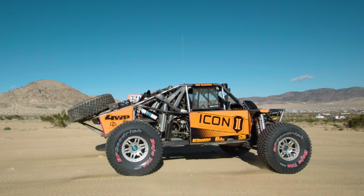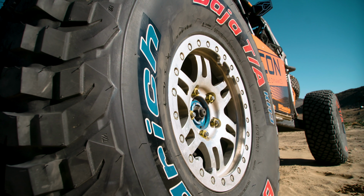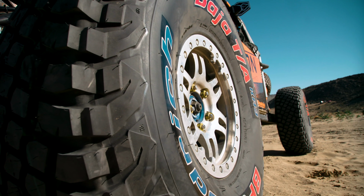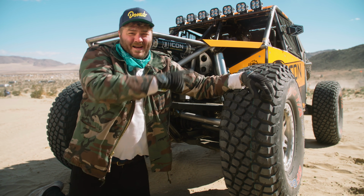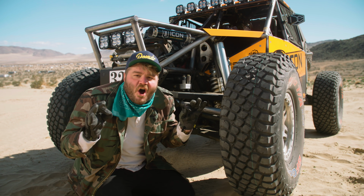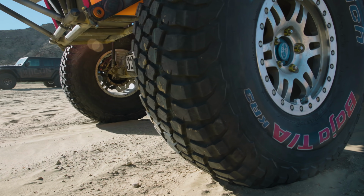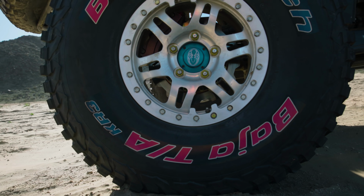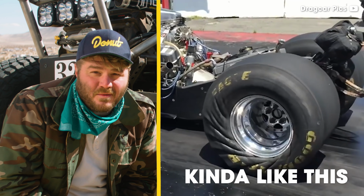This car rolls on 40-inch BF Goodrich KR3s. They may look like the tires on the Simi Valley Bros Brodozers, but these guys are not street legal. These are my people now, dude. I love the desert. So these aren't fake beadlocks that you get at AutoZone. If you don't know what beadlock is, all these bolts right here are attached to a plate which literally presses the bead between two pieces of metal so you can run it at ultra low pressure without debeading the tire.